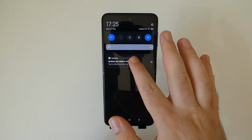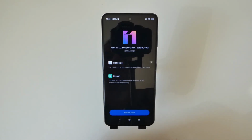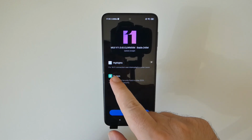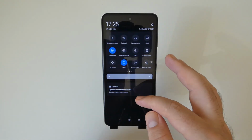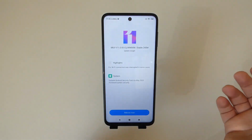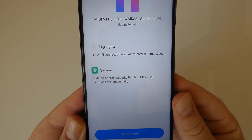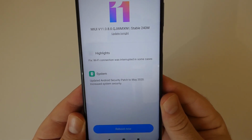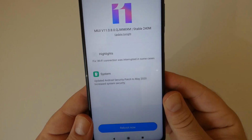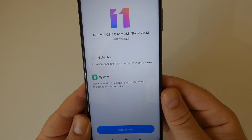So let's have a look at this new update just received on Redmi Note 9s, and it looks like it's fixing the Wi-Fi connection. Let's deactivate this dark mode. Alright, better like this. And it seems that it's fixing the Wi-Fi connection because it was interrupted in some cases. Also, it's coming with the Android security patch from May.